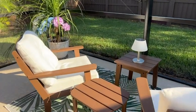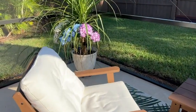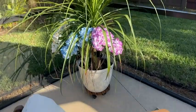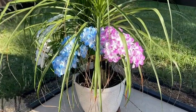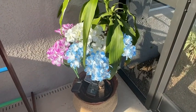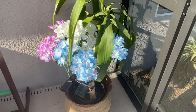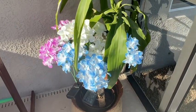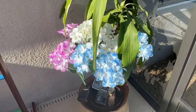So these flowers I have are from TONULAX, and I love how during the day you see a beautiful silk hydrangea that keeps its color no matter what the season, and I don't have to water it. I love the blue, the purple, and the white. They look so real and add just that right touch of color wherever you decide to place them.